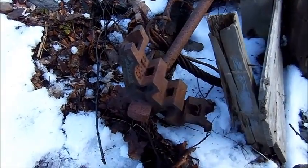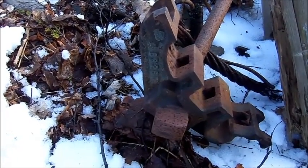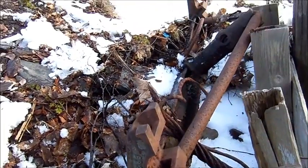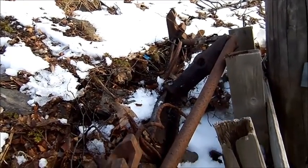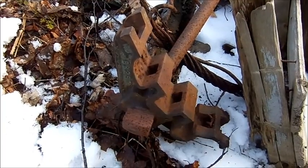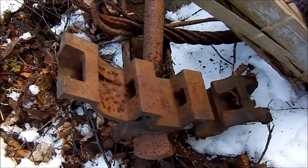Well, it was an interesting piece here. Looks like that was off a brake shoe, or part of a brake shoe. Anything on their side, whole new rod. It was made up. Interesting. What is it and what was it used for?